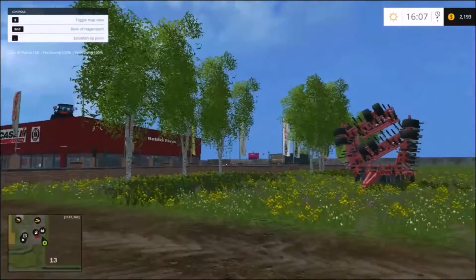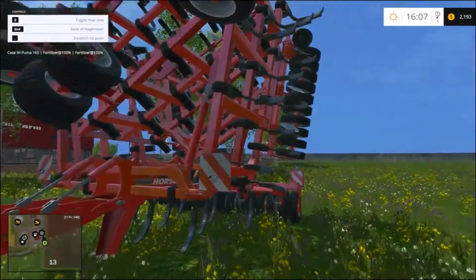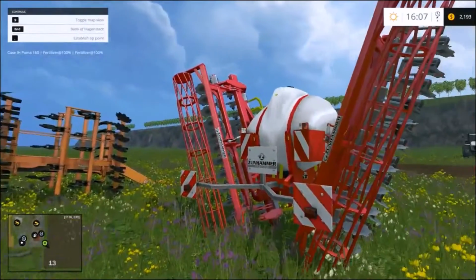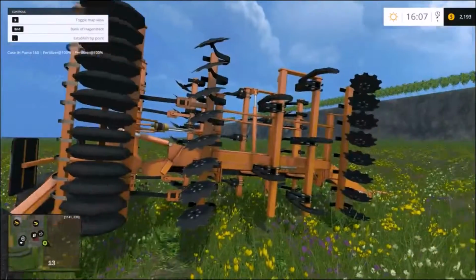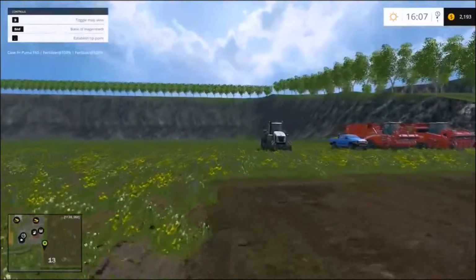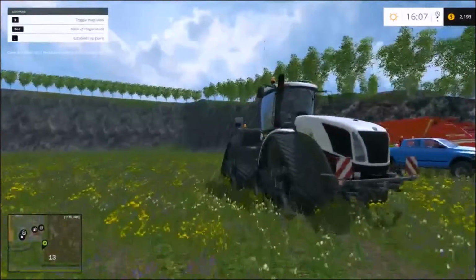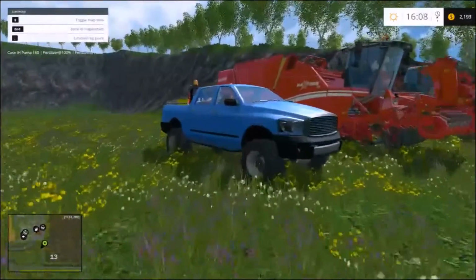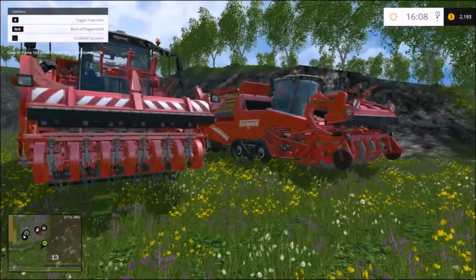Okay, back at the store. Found a few more things I like to look at. Here, a big horse cultivator. We've got, I think it's a Zunhammer. Yes, Zunhammer planter. And a Great Plains Simba cultivator. And found at least one tractor I liked. It's from the T9 pack by Stevie. It is a row crop width T9. Also bought the supply truck. And we're going to do potato and beet harvesting.